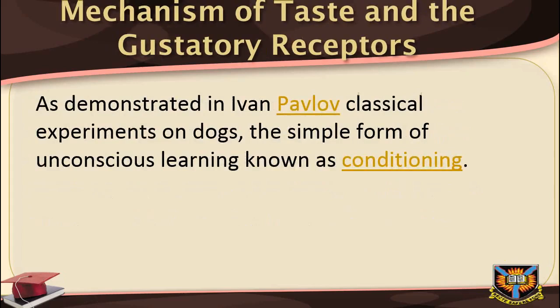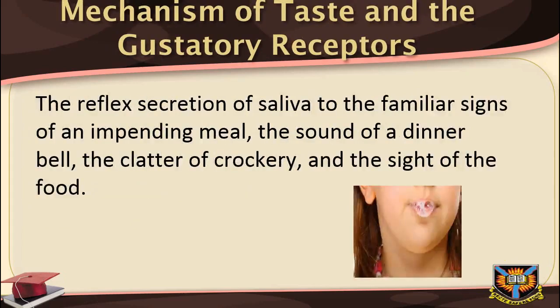Chewing, taste, and smell to varying degrees stimulate reflex secretion of saliva from the salivary glands under the tongue and in the cheeks. As demonstrated in Ivan Pavlov's classical experiment on dogs, the simple form of unconscious learning known as conditioning produces the reflex secretion of saliva to the familiar signs of an impending meal: the sound of a dinner bell, the clatter of crockery, and the sight of the food.